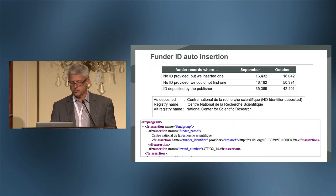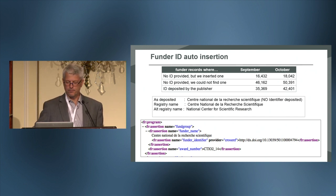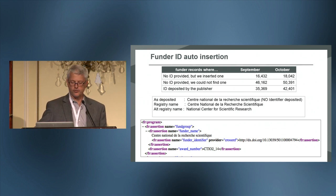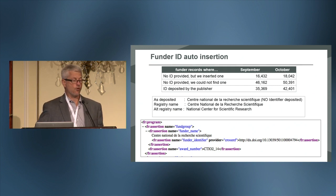Another thing that started this year in the Crossref Funder data program, I'm not quite sure how to say that yet without saying Fundref, is Funder ID auto insertion. Many deposits are taking place where you're giving us funding information, but you're not giving us the registry ID. So we've implemented some technology where we look at the name that you give us for the funding body, and we try to match it to an ID. If we can match it with a high degree of confidence, we insert the ID for you. That is happening right now.